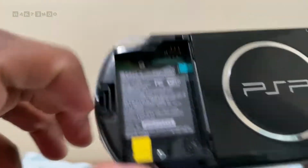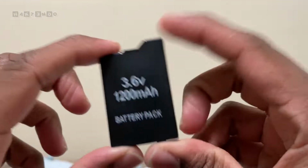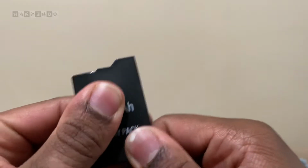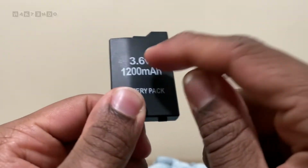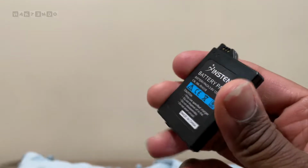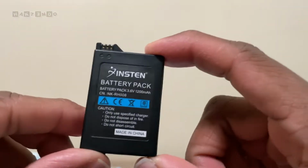We got the battery pins right there. So yeah, take a look at the battery here. This isn't the original battery. The original battery will have the PSP embossed in it, and the milliamp on the original battery is a little bit smaller. This is just an aftermarket battery, because the original one I had in this system wasn't holding enough charge.